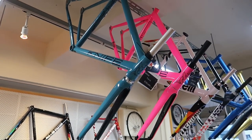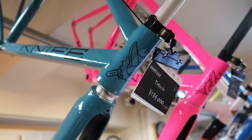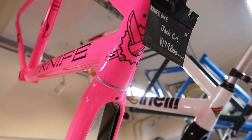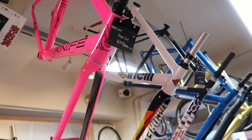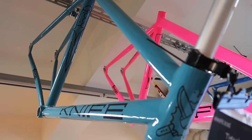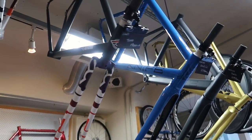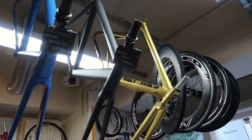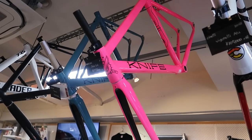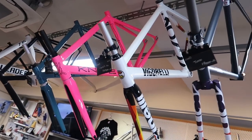Some knife frames here. This is a new brand for me, but they've got a pretty interesting design on the front of the frame here. An actual knife going into the cog. Knife bike. Oh, there's a knife going back on the tube in the rear end as well. Pretty interesting. Some more Shinellis. Some more knives. And we've got some more nice Shinellis back here as well. So apparently this is an Italian maker for the knives.